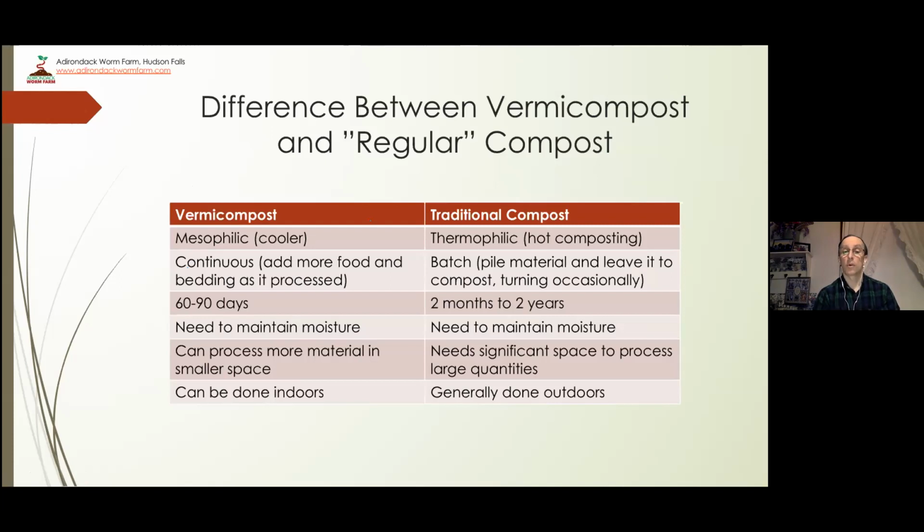Just add more food and bedding as it's processed by the worms, and you'll end up with castings at the bottom and the new material up high, and then that will become castings, and then you just keep adding to it. With a traditional hot compost pile, you want to do it sort of in a batch system where you get your greens, you get your browns, you mix them together in the right proportion, and then you go from there.